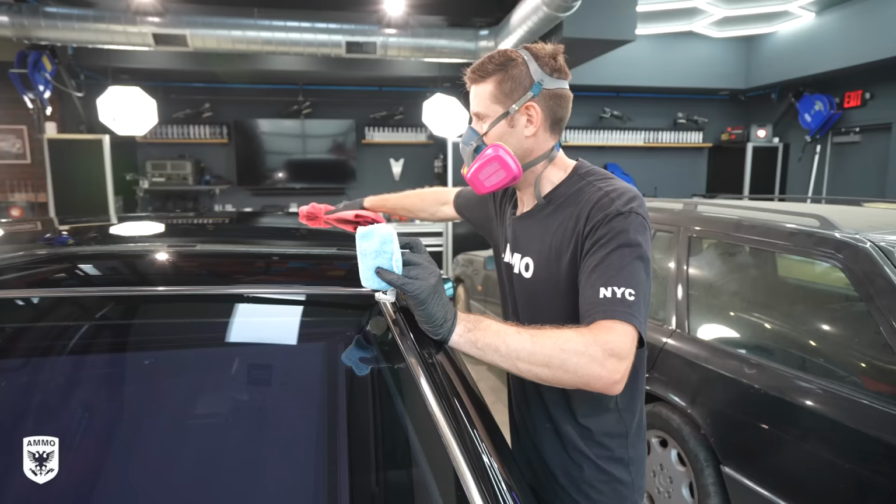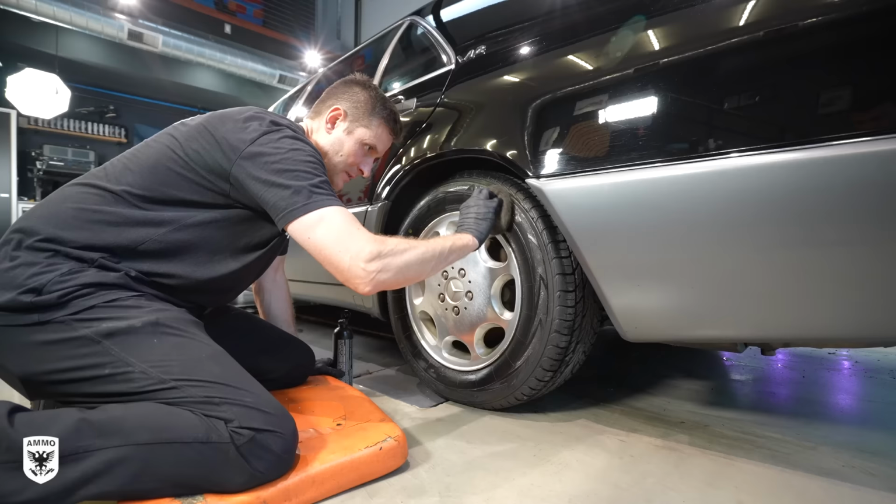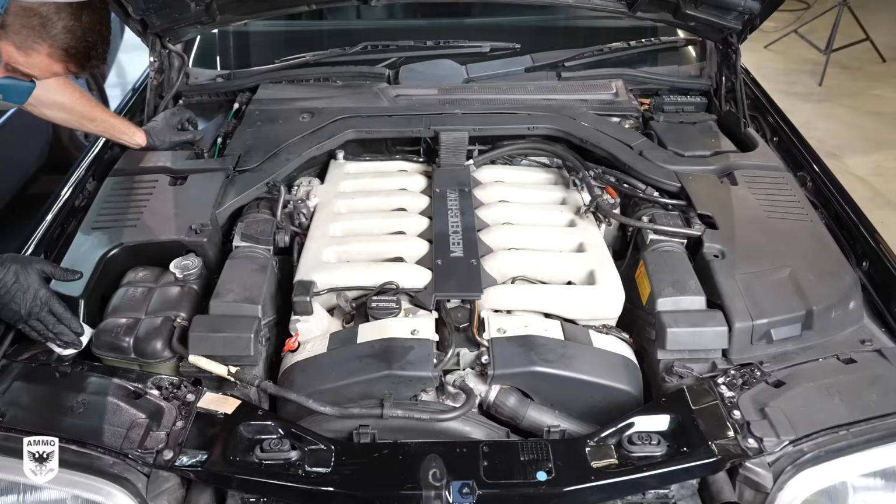After that, I dressed the rubber tires in mud and added Frame Pro to the engine bay plastic because they had a rough texture. Just keep in mind, don't use Frame on smooth plastic bits. This was a rough finish, and it worked out great.